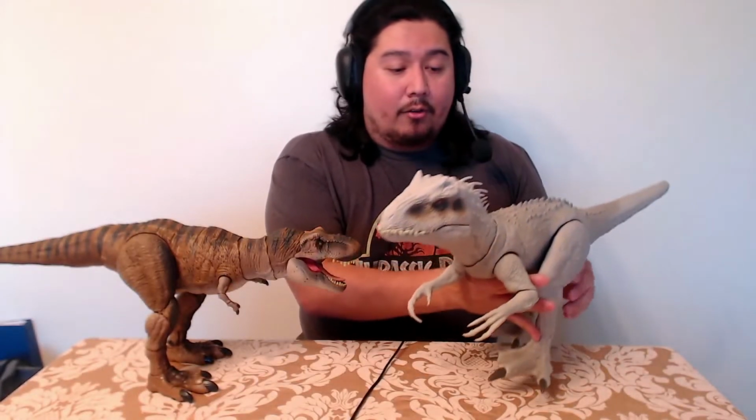This one's good for play. The Hammond collection is strictly for collecting and displaying. It's going to be fun for playing also, but there are so many different points of articulation, it's going to be hard to just go rah, rah, rah, open your mouth, and play for kids. So this is more of the adult collector line, and the regular line, whatever you see on the shelves that's not Hammond collection, have at it.